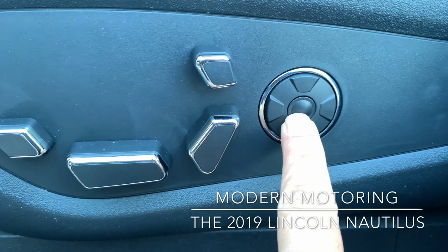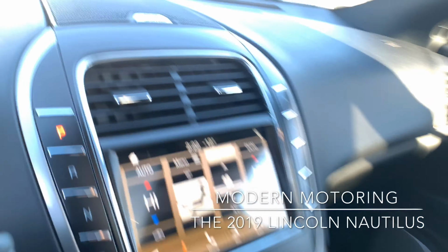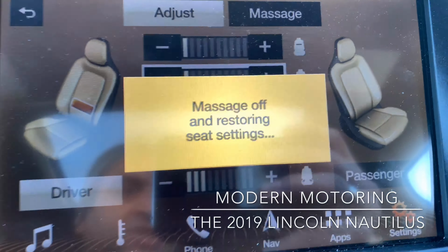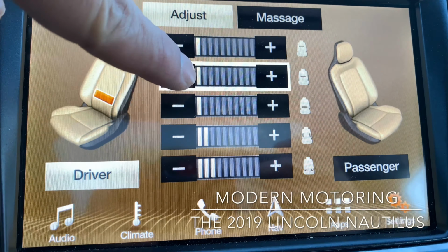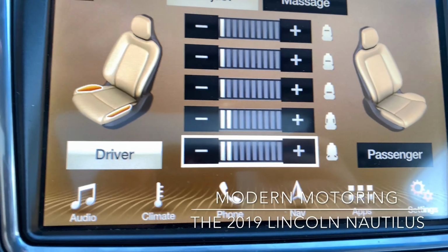That's the button that controls your massage seats, as well as your different lumbar supports and ins and outs and all sorts of stuff. Let's take a quick look at that one more time. Show you the different types. Massage steering's off. Anyway, each one you push takes care of something different. So very well done, Lincoln.